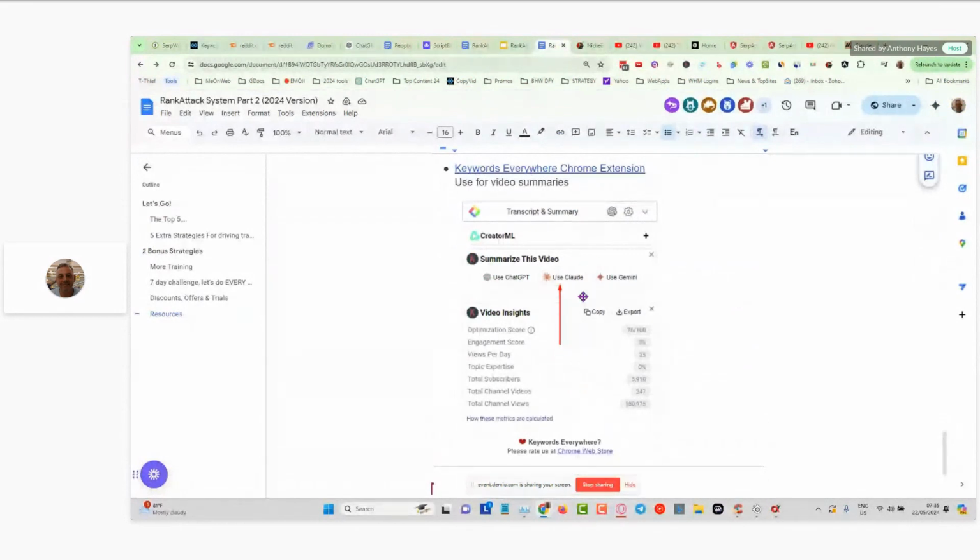Use Claude when you're going to use the summaries. I've tested loads and loads of Chrome extensions for video summaries. This is the best one because you just click a button. It's already built in. You've got a choice of three. It's by far the best one in my opinion for getting bullet point summaries of any video, and you can use that especially for longer videos where you really don't want to sit through 15, 20, 30 minutes. You can use that first and see if it's worth your time to go through it.